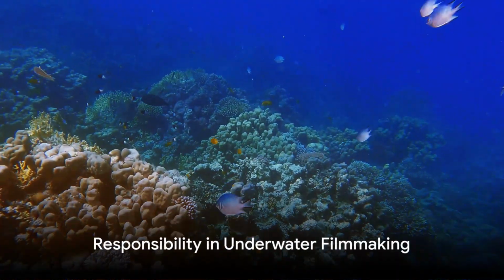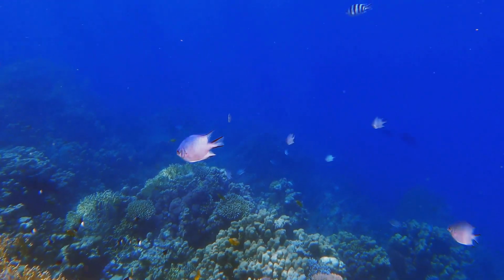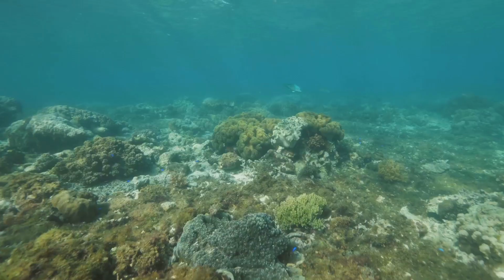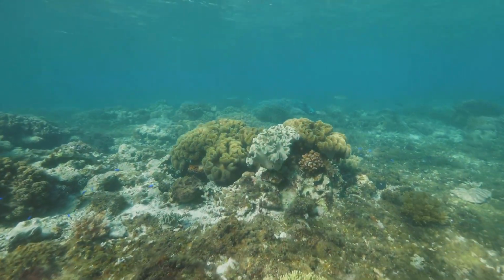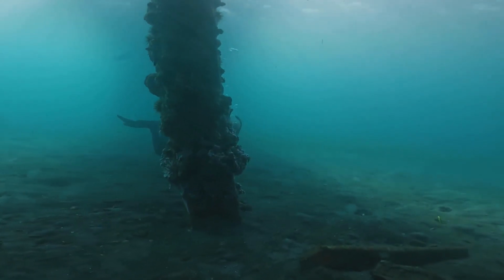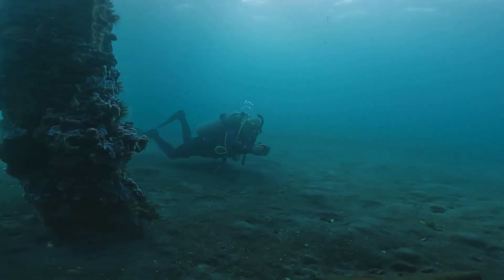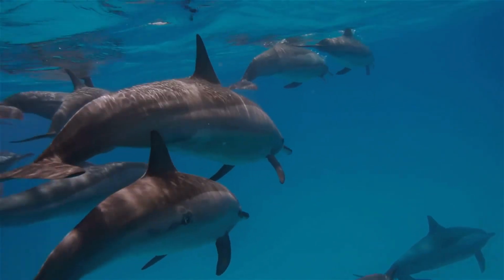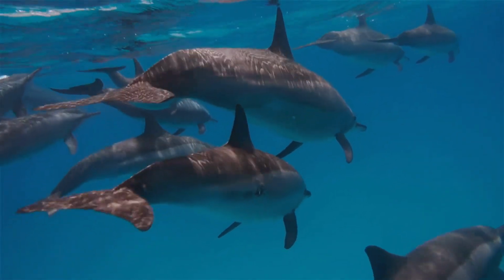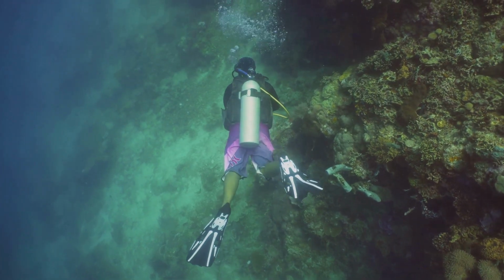As filmmakers, we have the power to tell the ocean story, but with great power comes great responsibility. It's crucial to minimize our impact on these delicate ecosystems. Avoid touching or disturbing the wildlife and always follow local guidelines and regulations. Respectful interaction with marine life not only protects the ocean, but also results in more natural and compelling footage. Remember, we're visitors in their world.